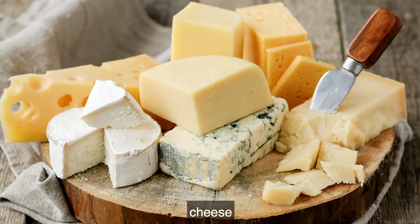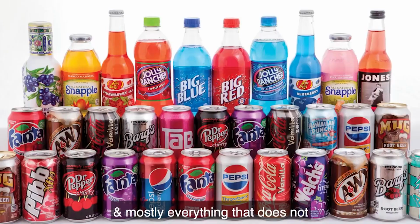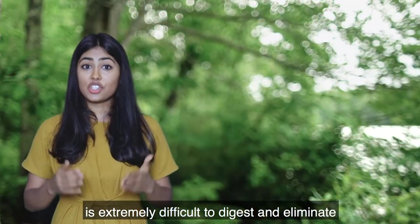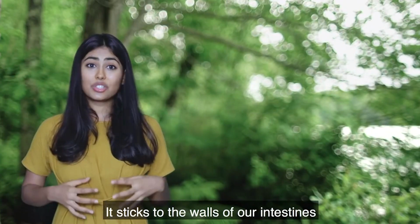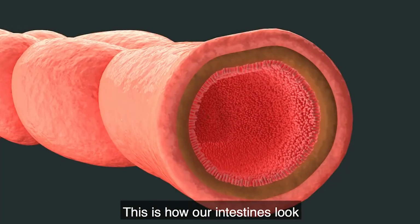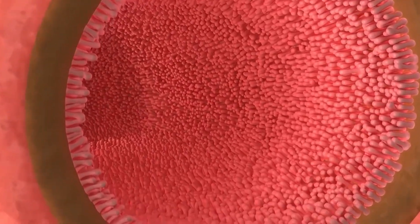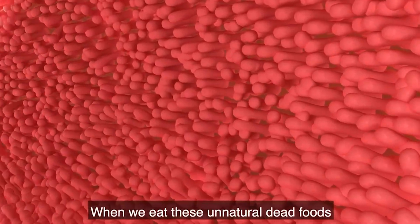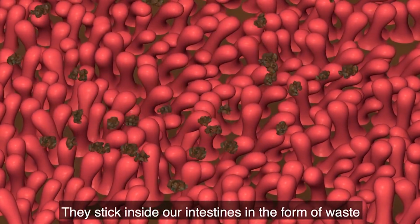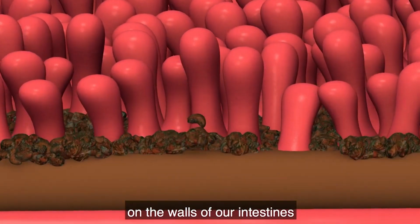Stuff like bread, cheese, all these namkeen, snacks, biscuits, tea, coffee, fast food, sugar, and mostly everything that does not directly come from Mother Nature is extremely difficult to digest and eliminate. It sticks to the walls of our intestines and forms a thick coating. This is how our intestines look. They have millions of tiny finger-like projections called villi. When we eat these unnatural dead foods, they stick inside our intestines in the form of waste. Over the years, this waste forms a thick coating on the walls of our intestines.